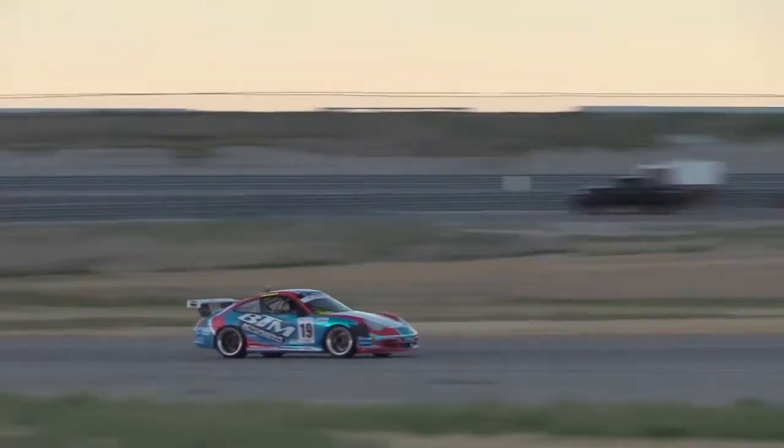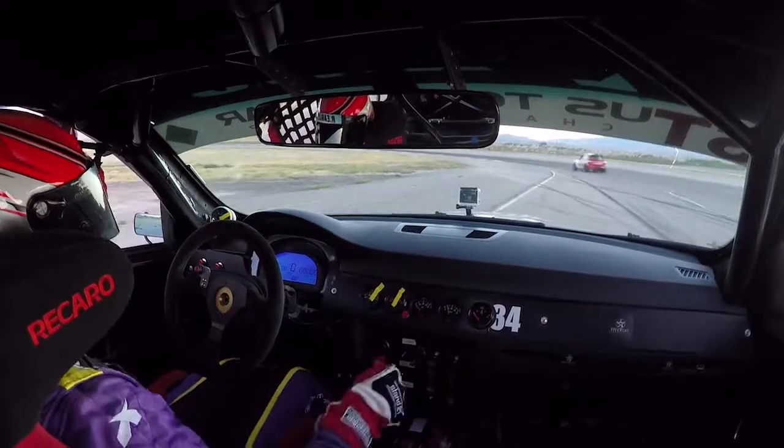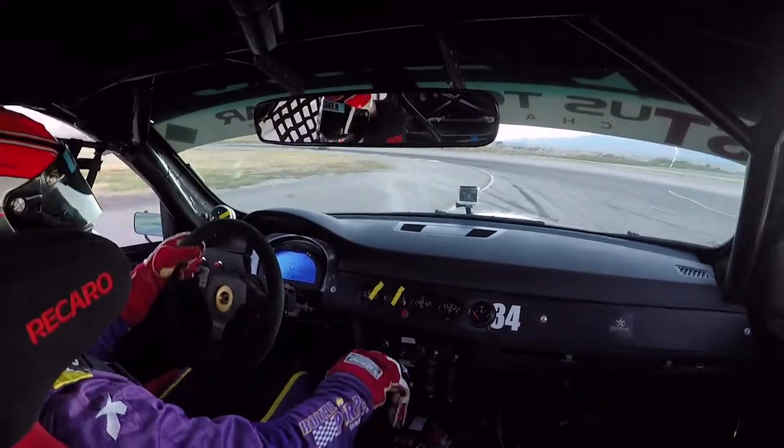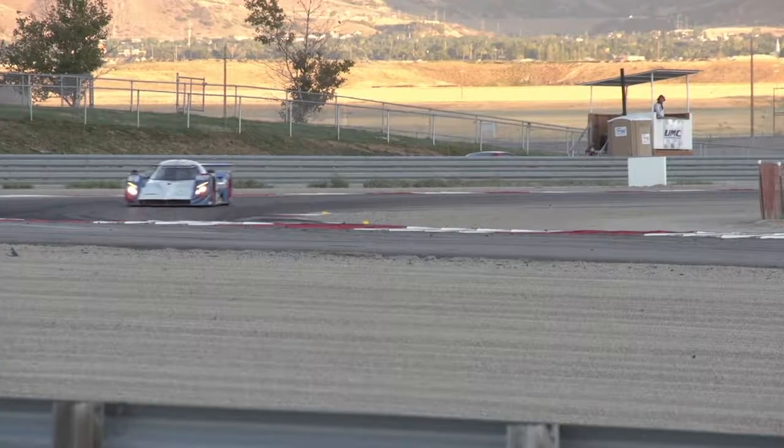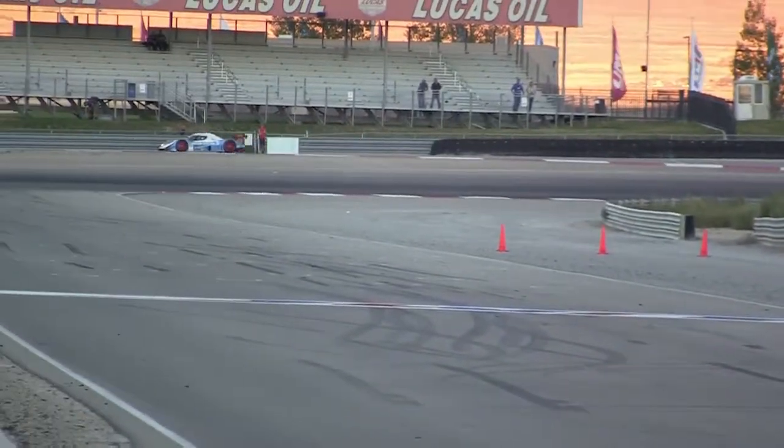Unfortunately, Roger Eagleton had some electrical gremlins, and the car kept on shutting off on him, so it was a very frustrating race for him. Yeah, this was not the best race for Roger. He was really frustrated, and he was up and down. The car was fast in moments, but then he had electrical problems and it shut off.